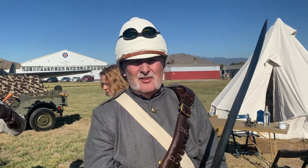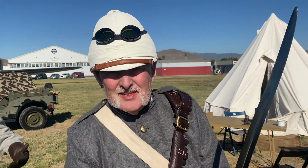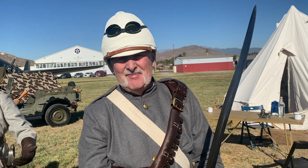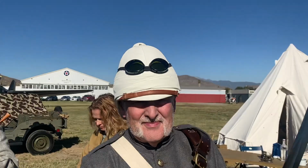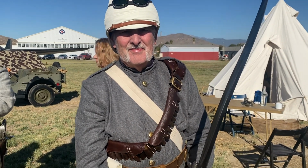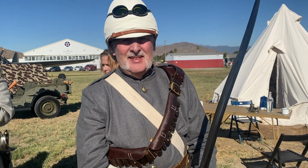Pith helmet, goggles. Oh, are those Swiss goggles? Yeah. They're not really good for my eyes because they don't really fit, but they're pretty practical. Right there, used for World War I.